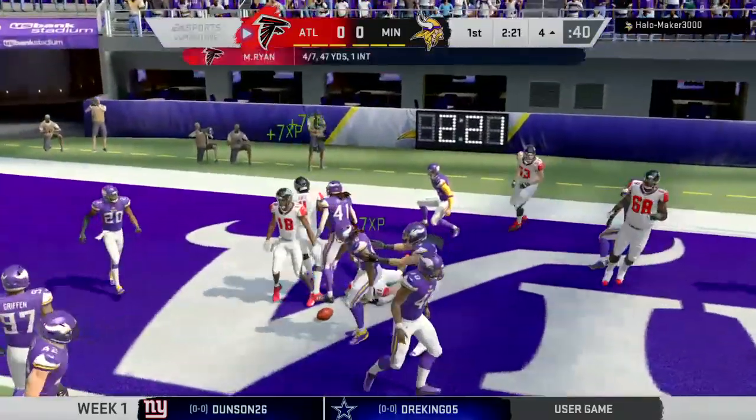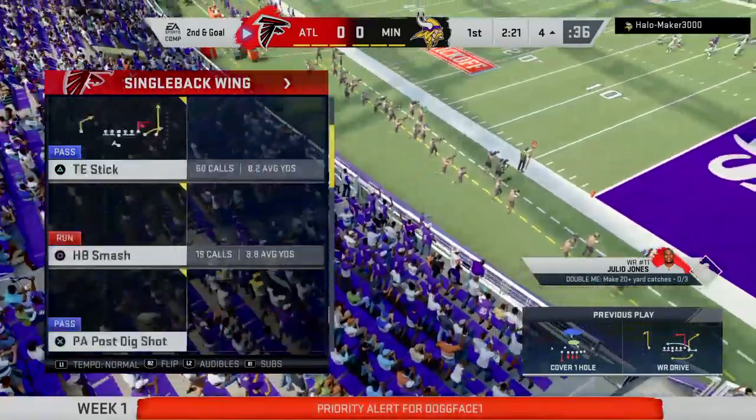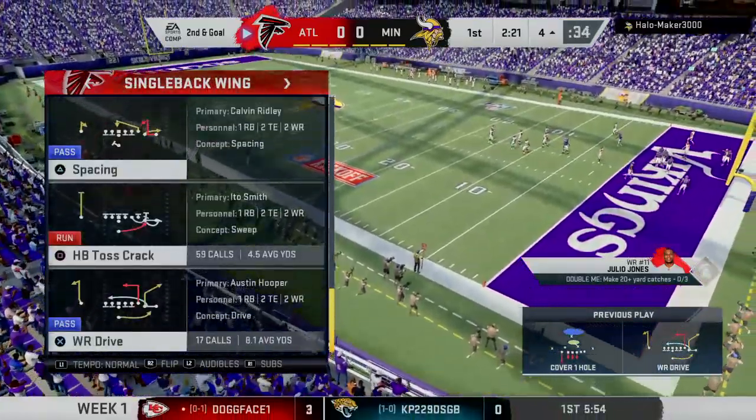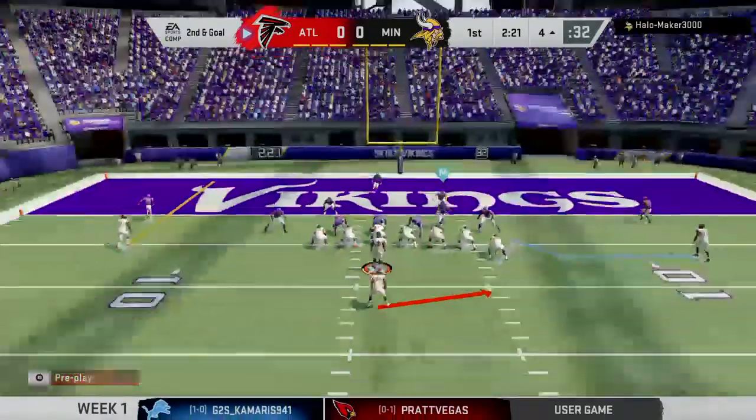Back of the end zone. Could he get his feet down? No, it's incomplete. Once you get into the red zone and the safeties have less ground to cover, you'd better be quick with your delivery. Not much space to get a ball in there.